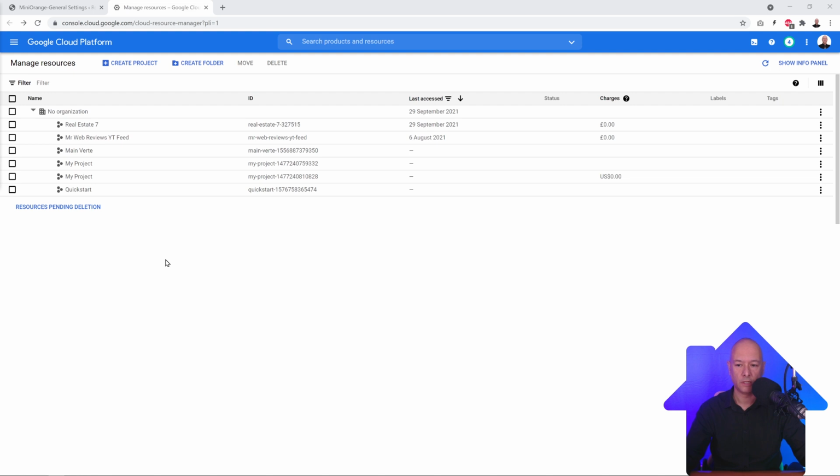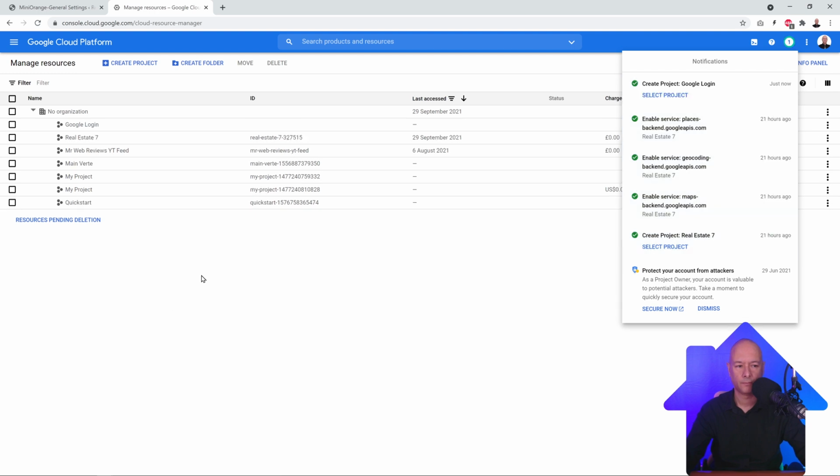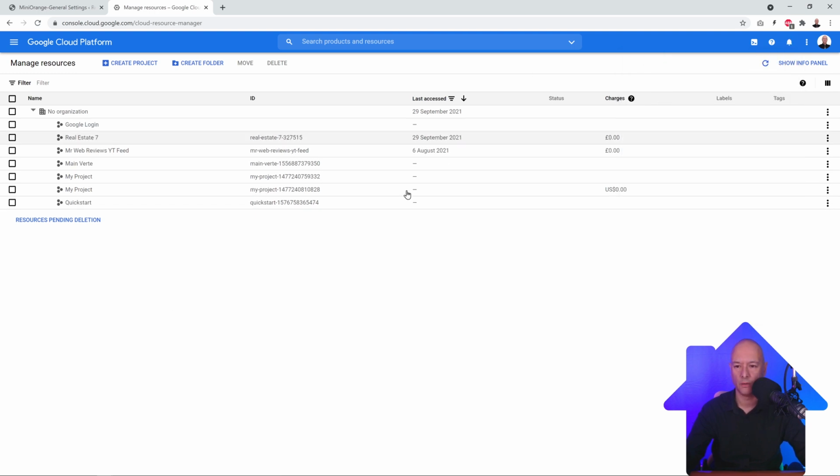Okay, very good. So as you can see here, we already have Real Estate 7. So this is the one that we created early on for the Google Maps API. So we're going to create a new one just for the Google login now. So let's name it Google login, and then we're going to create. Okay, and now we can select our project just to open it. Click on this.